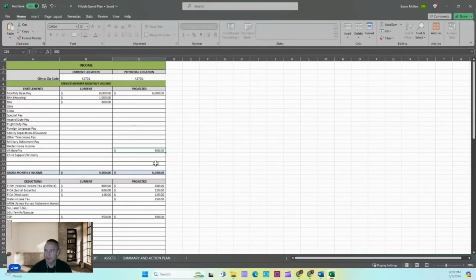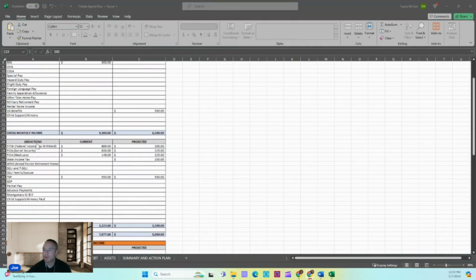And that $500 is assuming you have some VA benefits. You're going to have VA benefits between 0 and 100%, so how much you get from that could vary, but just for the sake of this, I'm doing $500. And then right here we have our deductions. This current column is based off of a lieutenant colonel or major, roughly, and the projected is the GS-12, based off averages of what you would pay for the average pay of that income in Kentucky.